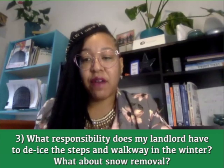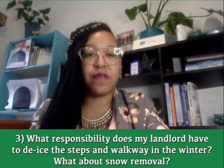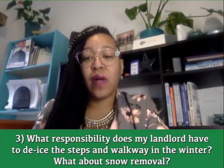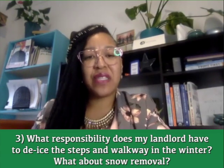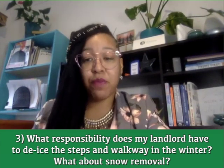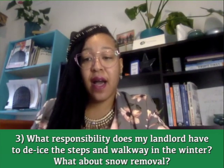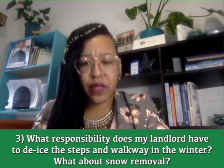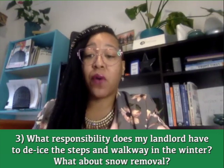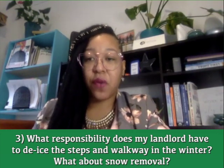So this is kind of a gray area. Typically, the lease will govern what the landlord is required to do in terms of this type of snow removal. And there's really no official state law that governs this, but there is a local ordinance that requires property owners to keep certain areas free of snow and ice. So it is arguable that the landlord is certainly responsible as the property owner to keep things clear of snow and ice in the wintertime.